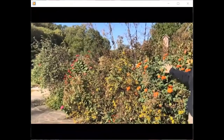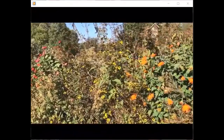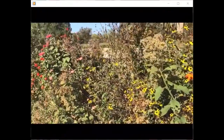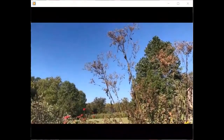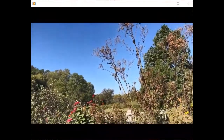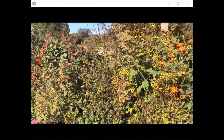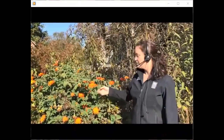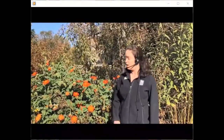This bed behind me is our hummingbird butterfly garden, and we're approaching late fall, so some of our native plants have gone to seed, but we plant things here that attract native pollinators, also native butterflies who feed on some of the host plants in their larval stages, and then also feed on the nectar as the flowers develop, as the larvae develop into butterflies or moths.